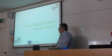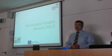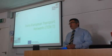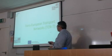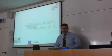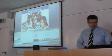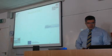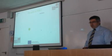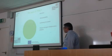First of all, let us see the whole framework. This is a module which is co-funded by the European Union, by the European Commission, under the TEN-T, what used to be the TEN-T, and now it's INEA. The TEN-T was for the Trans-European Transport Networks, and the purpose of these networks was to create interfaces, interoperability, continuity of services, and finance transport infrastructure projects.